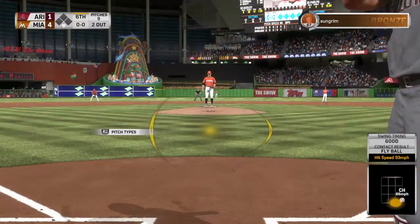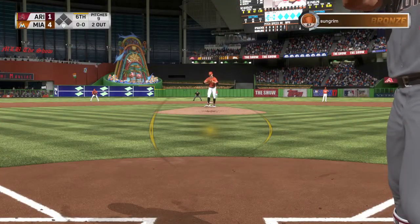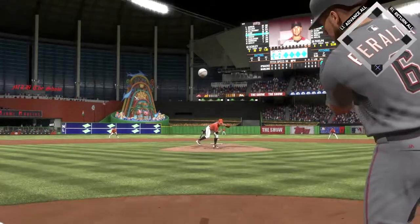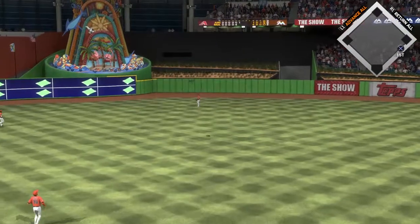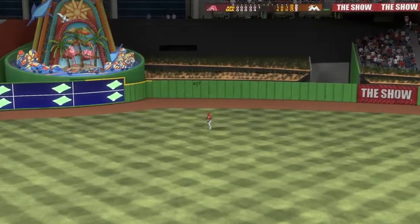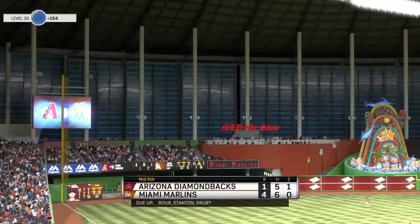Ready for another shot now. David Peralta, 1 for 2 on his line so far in the game. High in the air out to center field. Yelich is under it. He makes the play, and that'll end the inning.